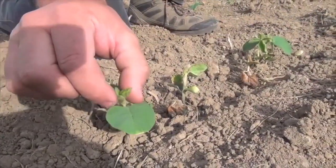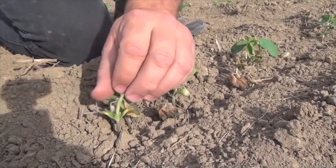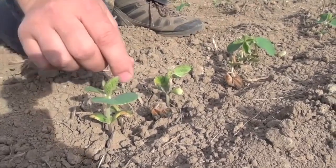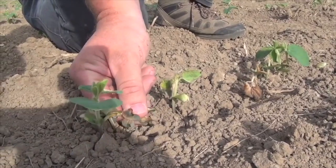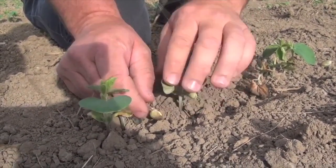Or in some cases, if the field was at the first trifoliate, even some of them were almost there, that first trifoliate was coming out, and they're gone, well, you start over with a full seeding rate, and you just plant on top. And unfortunately, that's the way it is for some fields, yeah.